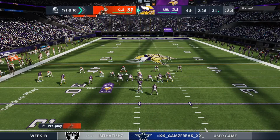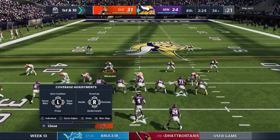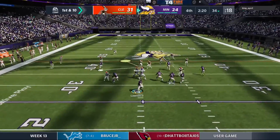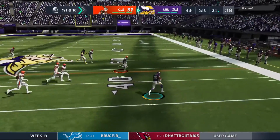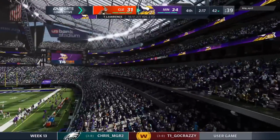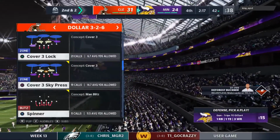1st and 10 at the 34-yard line. Now a shotgun snap as they'll look to throw. This one across the 40.